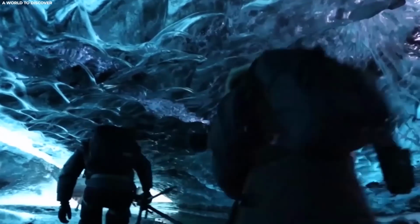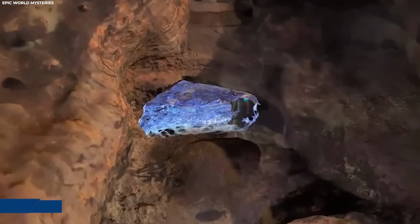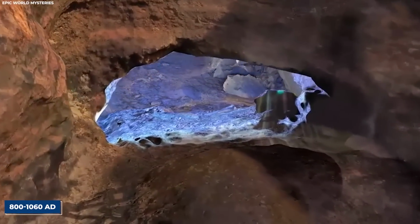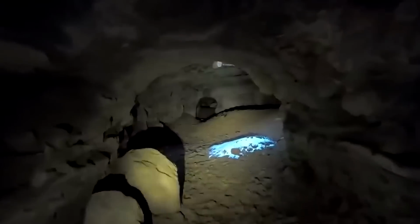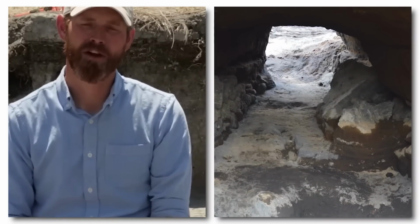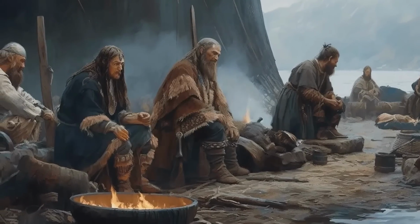The discovery of interconnecting caves near the town of Adi, dating back to the Viking Age, 800–1060 AD, has provided valuable insights into medieval Icelandic history. Archaeologists note the significance of these findings in understanding the settlement patterns and daily lives of the Vikings.